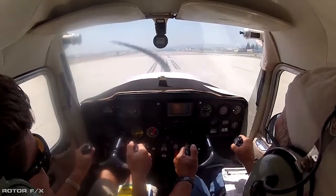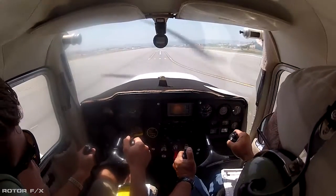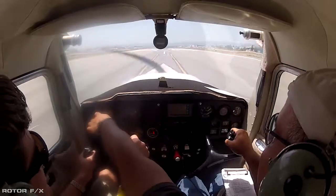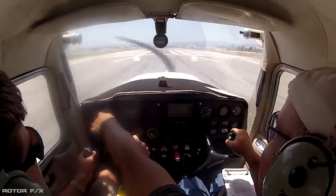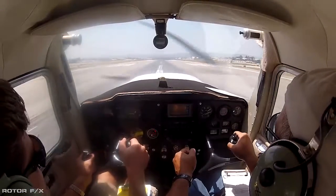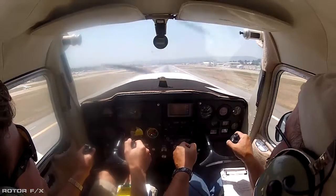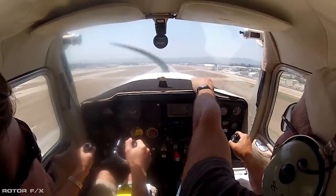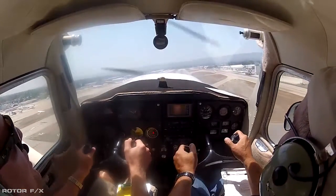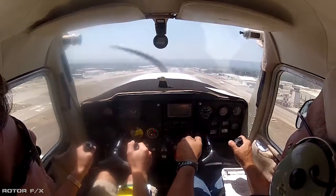Now lift the nose up a little. Now put the nose down. Watch this gate. Pull it to your chest. Little. There you go. Push the nose down. Okay. There you go, you're steering it. And that's the tower we're talking to.